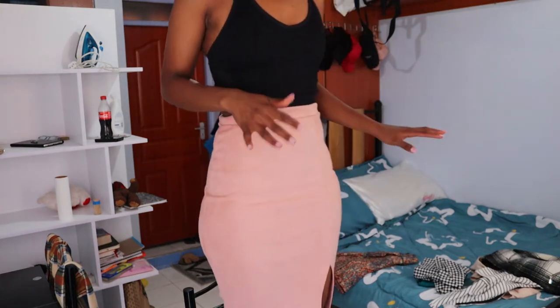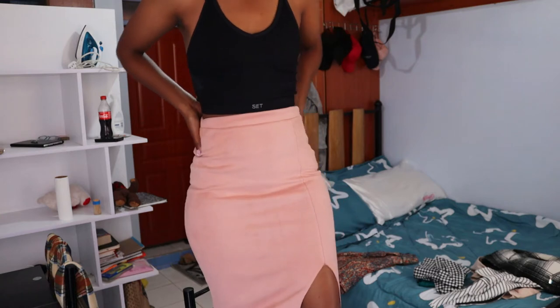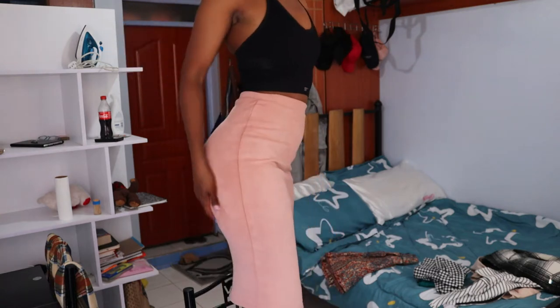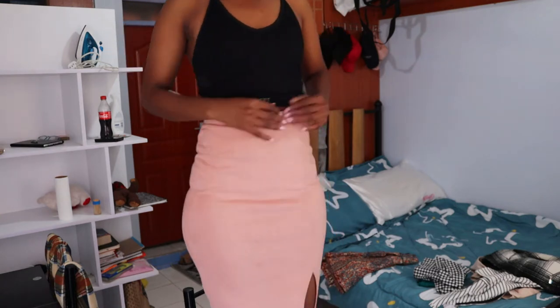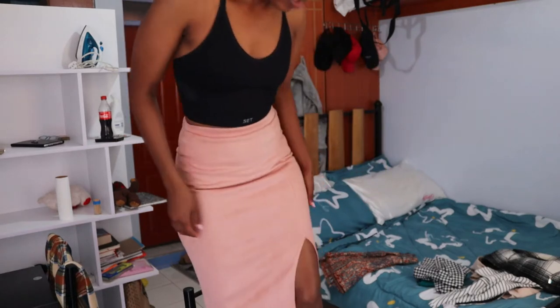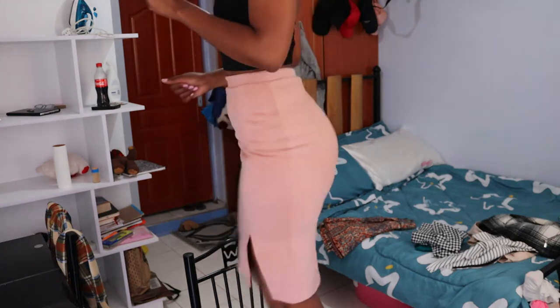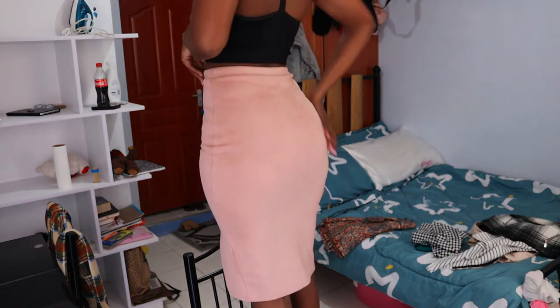So this is the skirt, and I like how it fits. It's very flattering. It snatches your curves and puts them in the right position. So this is the detail that I was telling you guys about the skirt. That's how the back looks.